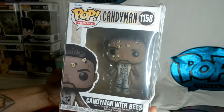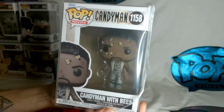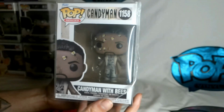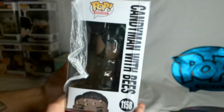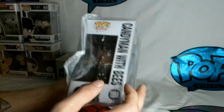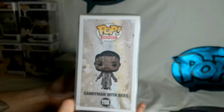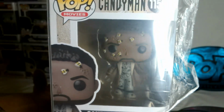Again, another film that I have not seen, but I'm assuming that this is going off of the newer one that was released. The more recent one, which was probably a few years back. It wasn't really that recent. But another horror movie that I have not seen, or another movie or show, whatever. And as you guys can see, all of this plastic stuff's coming off, so I'll probably end up having to take that off myself at some point, but yeah, very cool. Very scary. He's got all the bees and stuff. Looks kind of cool, actually.